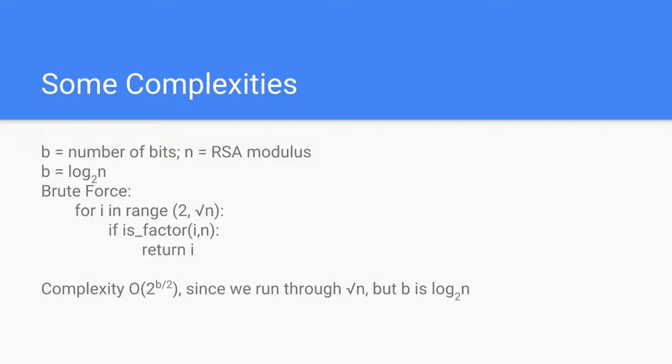Here are some complexities to give you an idea of how difficult it can be to factor large numbers. So we'll say our RSA modulus is n. That means the number of bits, of course, is log 2 of n. So if we wanted to brute force it, we're just trying to find any i that factors into n, and ideally, because we're looking at an RSA modulus, we're looking specifically for prime numbers that factor into it. So, for i in range of 2 to the square root of n. Note we only have to go to the square root of n because we just need to find one factor that's lower than it. The other one can be larger than the square root, but both can't be larger than the square root.